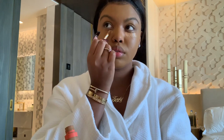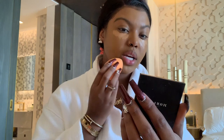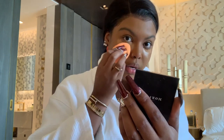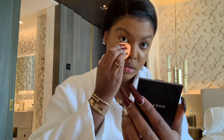But for concealer, I'm also using the Juvia's Place concealer. Taking my damp beauty blender and blending that in. And also lately I have not been like contouring my nose or doing anything to my nose, but I've been loving the results.